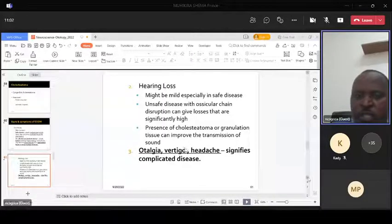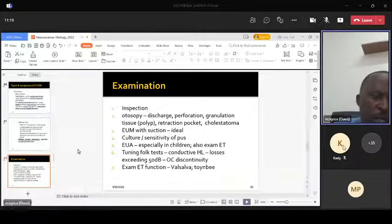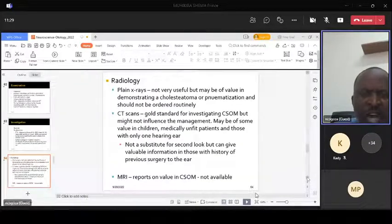So now let's proceed. Examination, I don't delay on this. You can inspect, you can use otoscope, you can use microscope, you can use suction, you can make culture and sensitivity. This is not important for me. The most important thing is you can investigate by doing audiometry, you can test the hearing, you can do the scans, see the extent of the disease. This is not important for me.